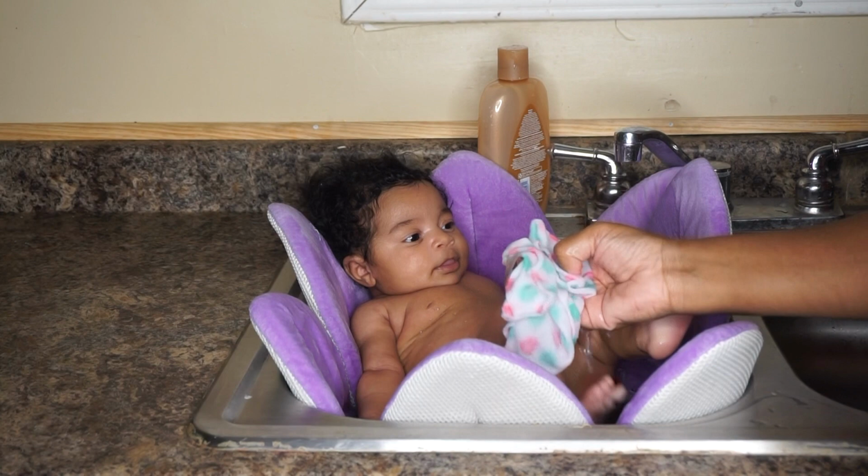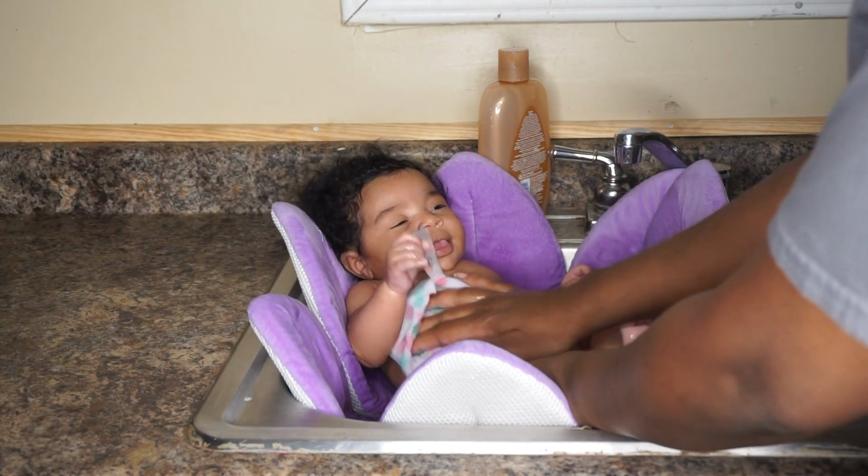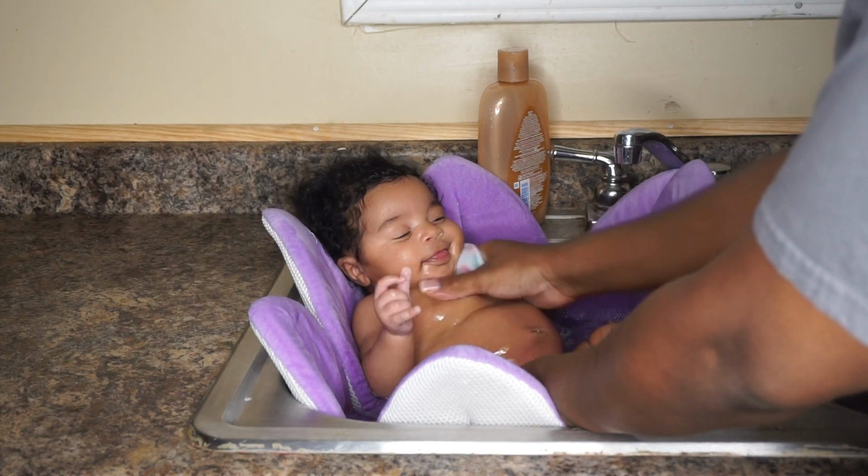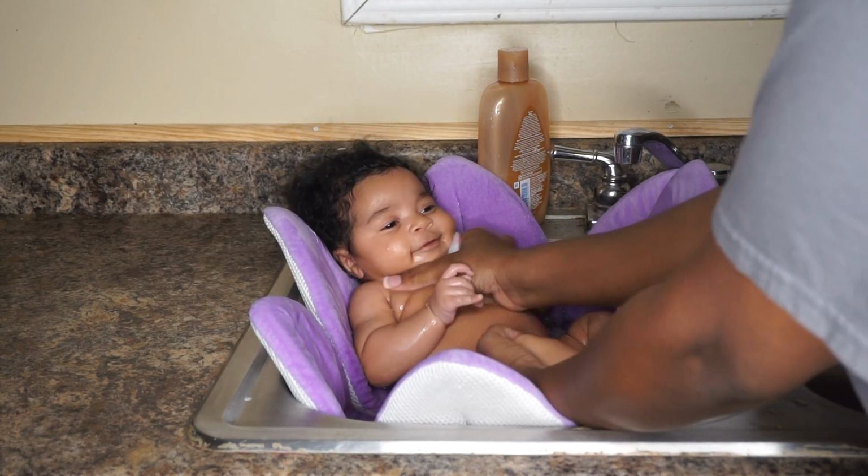Just put her inside there. Of course, get the body wash together and just wash, rub, wash, rub-a-dub.